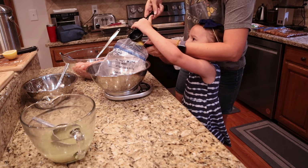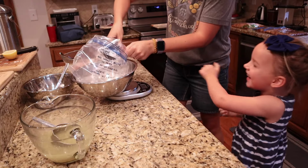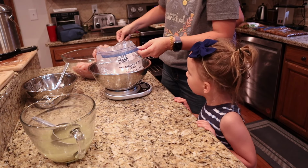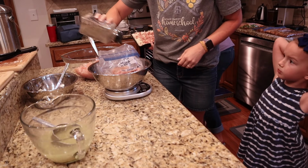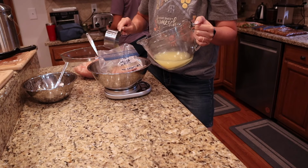Ava has been begging for me to let her use my citrus juicer, so she was super excited to help with the lemon juice on this recipe. This one was actually one of the really easy recipes in the pack because you add and do more things on your cooking day than you actually do on your freezer day.